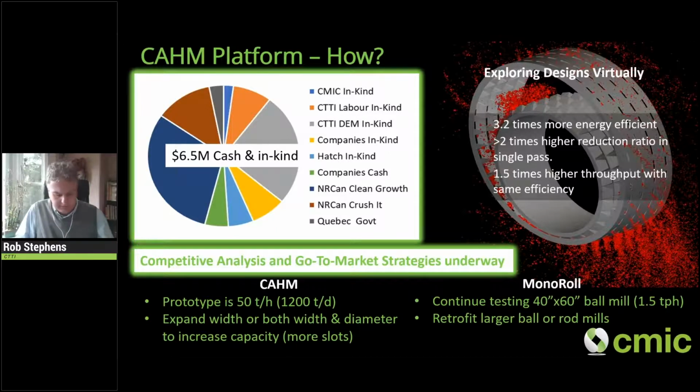The DEM modeling is suggesting that the CAHM should be 3 times more efficient than the comparable HPGR pilot unit, more than 2 times the reduction ratio. It's also suggesting that the machine can be run in different modes depending on the site objectives. We're seeing similar sorts of energy reduction forecast for the Monoroll as well.